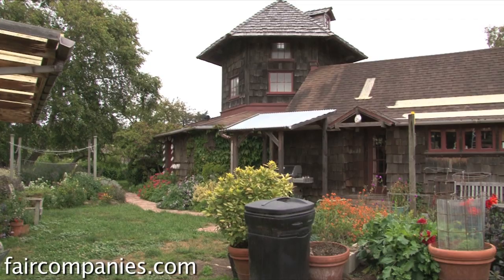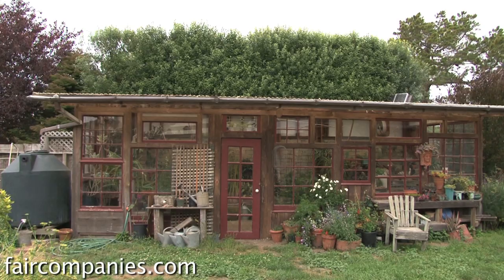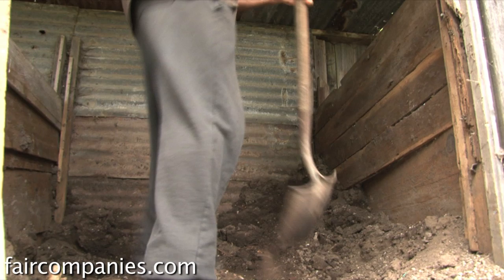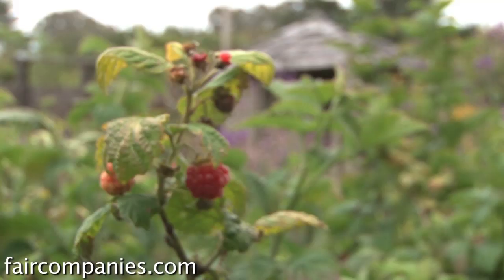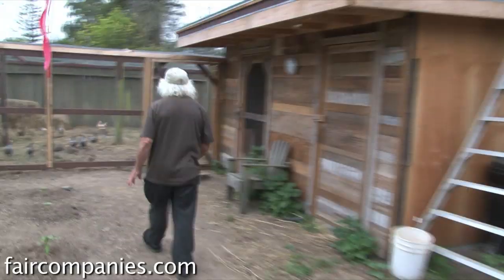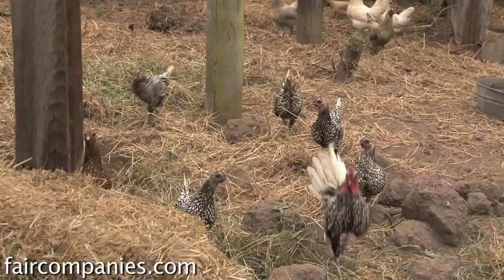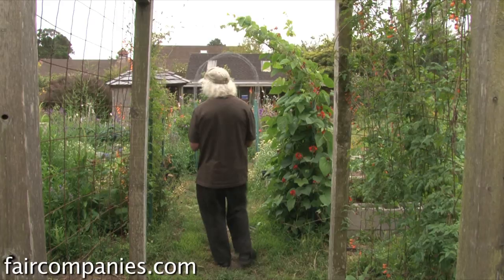I don't live a very simple life. I've got quite a few square feet under roof around this place. To run a homestead like this, we need a lot of tools. Growing a lot of our own food. Potatoes.